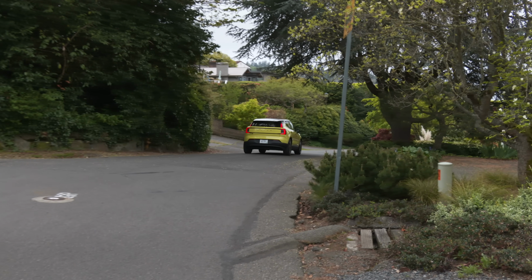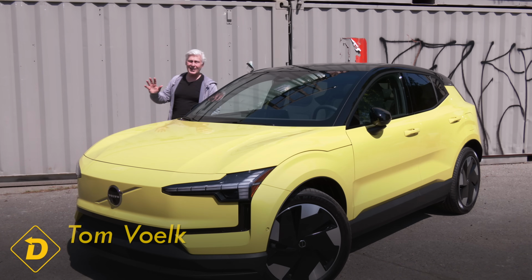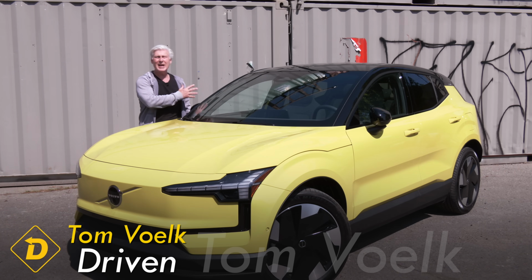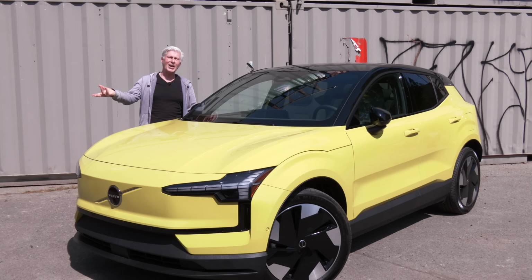This is Volvo's least expensive electric vehicle, though it's not exactly cheap. As tested, the MSRP on this dual motor EX30 is $48,395. That same amount of money will buy you a base model XC60, which is larger, though it does run on gas, and you can't get it in yellow.